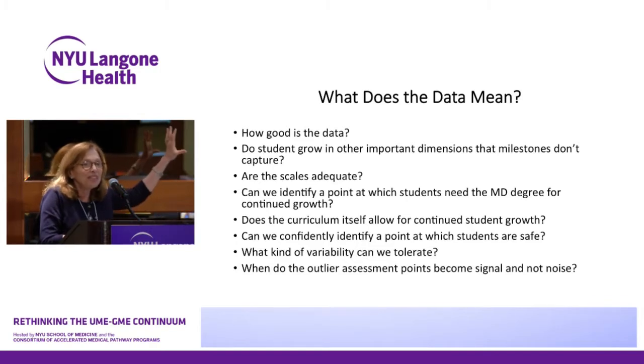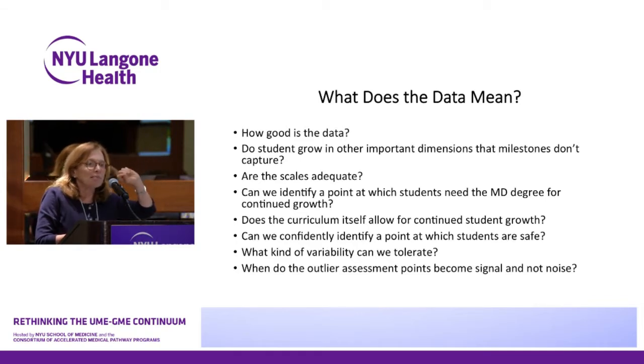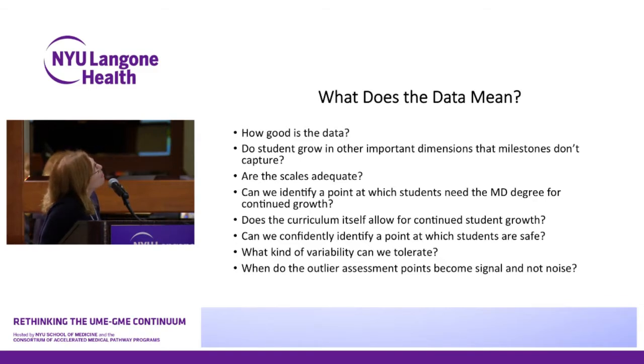I showed screenshots of the live web-based version. You can hover over each data point and find out something about the difficulty of the patient. Was this a very difficult encounter? So there's more there that we need to understand.